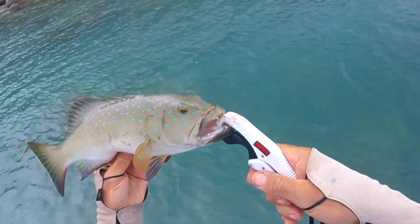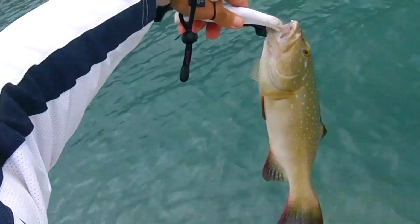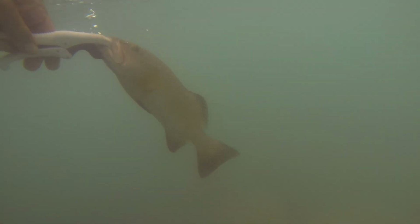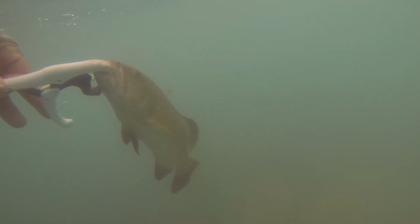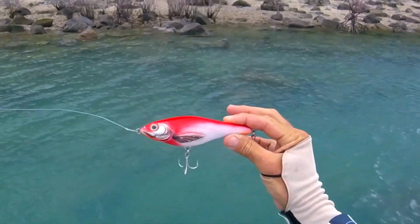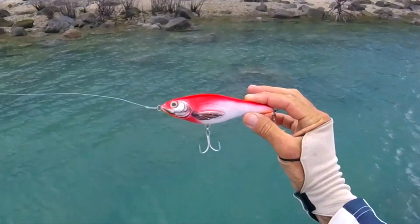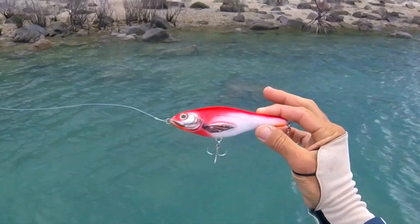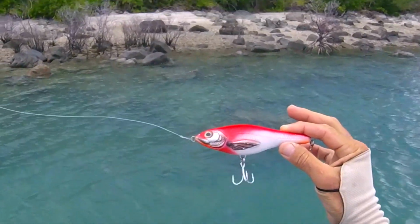Let's get a release shot of this guy underwater. And you know what? That's actually two fish in two casts. That is cool. Hey, off you go, little buddy. Oh, bad release. Oh well. Not a bad release, he's just flipping around. I wanted to get a nice gentle swim away, but they don't seem to do that. I'm sure I said it before, but I knew that the redhead would work just as well as the perch pattern, especially out here, and it proves these lures are great for coral trout.